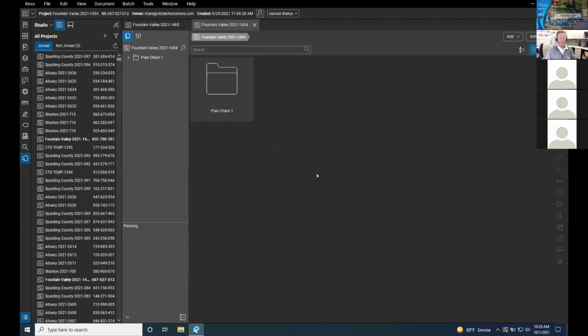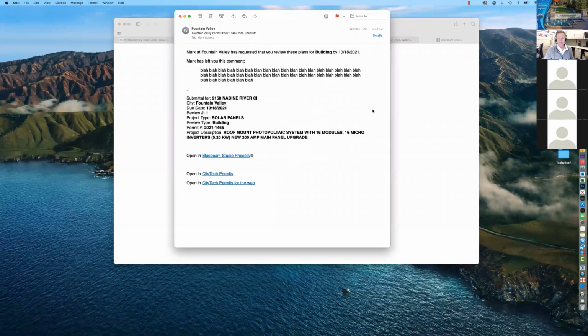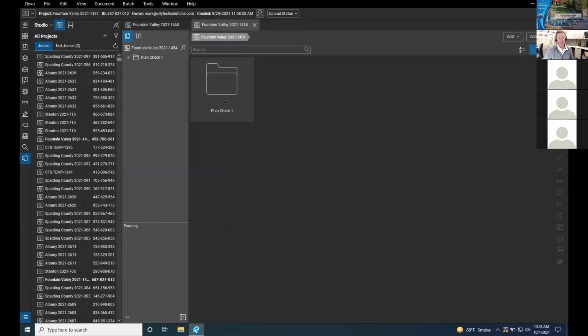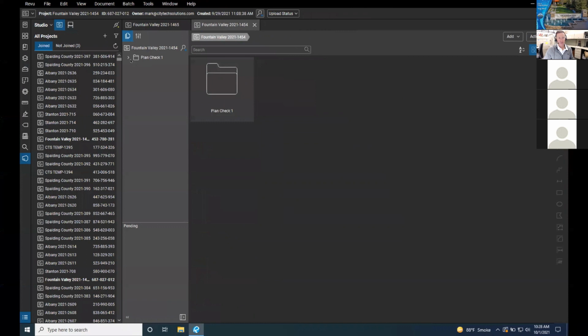So I kind of rabbit trailed there. Let me go back. I'll slide back over to my email. I clicked that link. I went through a few steps, right? And it opened this for me. So you can see the email was for permit 2021-145-1465. And when I click on this Bluebeam link, it automatically opened right into this project, okay? So it opens up a folder. You can see my plan. This is the plan check 1 folder.